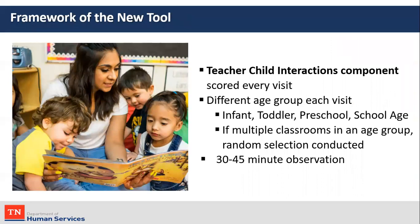Then in addition to the health and safety component, the second component is the teacher-child interactions component. The teacher-child interactions component will be scored every visit in one chosen classroom. The licensing consultant will choose a classroom based on the age group of children in the agency. If multiple age groups are in the agency, so for example, if there are infant, toddler rooms, preschool rooms, and school-age rooms, then by the end of the year, after 4 quarterly visits, all of those age groups will have each had 1 observation.